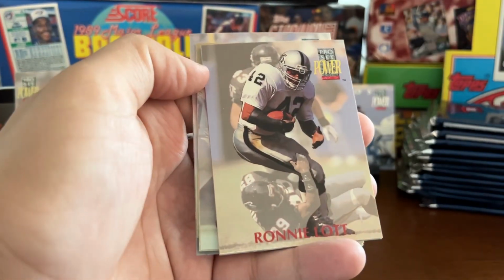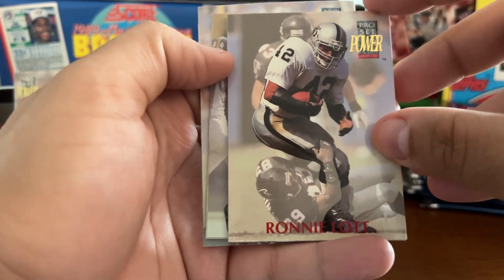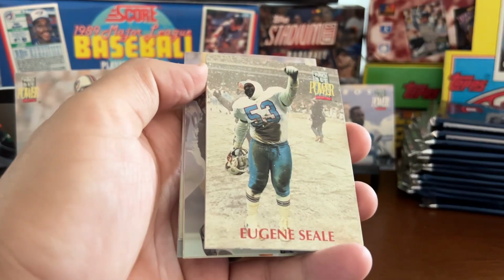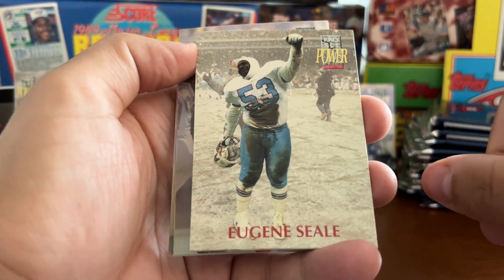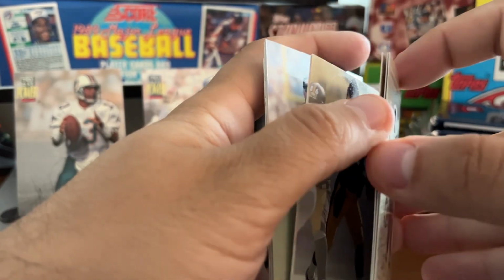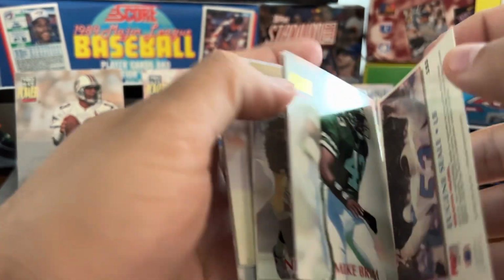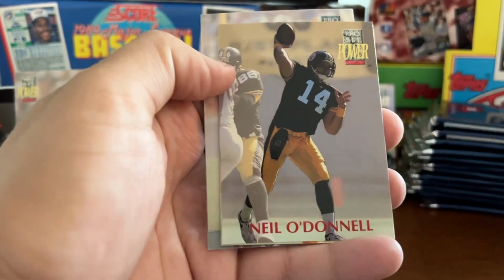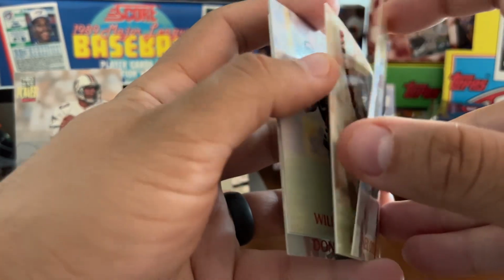So if anybody out there has had a good way, there's Ronnie Lott. If anybody's had a good solution, nice card there, Eugene Seal, after a nice game in the snow. Yeah, but if anybody out there has had a good solution to bricking cards, put it in the comments. Let me know. If it works, I'd love to give it a try. Maybe even do a video on it.